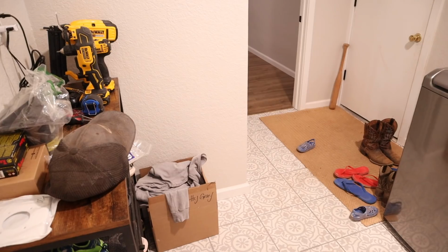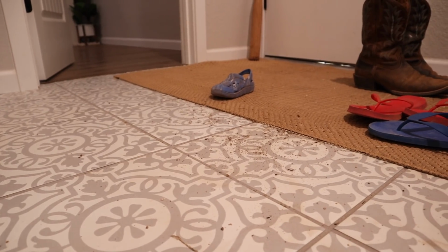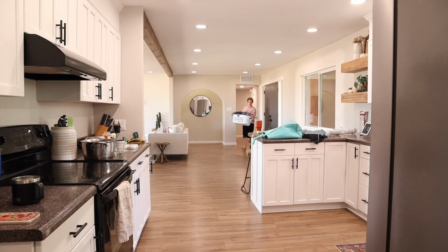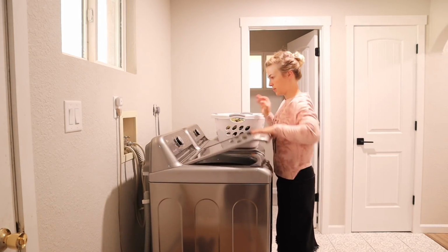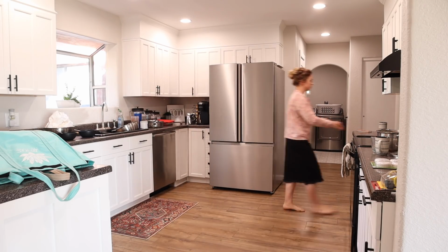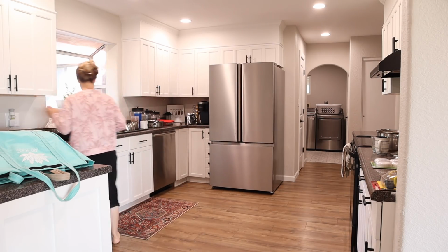So here I'm just showing you a little bit of how the house looked before we started cleaning. This floor in the laundry room gets dirty so fast because the boys come in with their boots on, they take them off here, and there's always sand and dirt in their boots. So usually I have to vacuum the laundry room floor at least once a day. Before we get started with the cleaning, I started one load of laundry in the washer, and then here I am getting started cleaning up the kitchen.